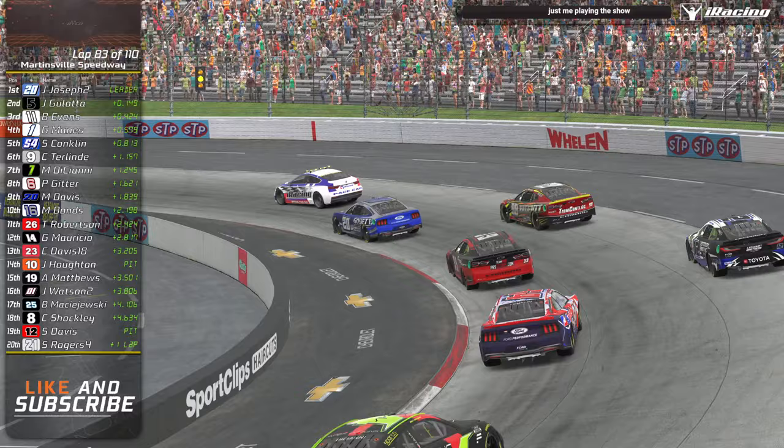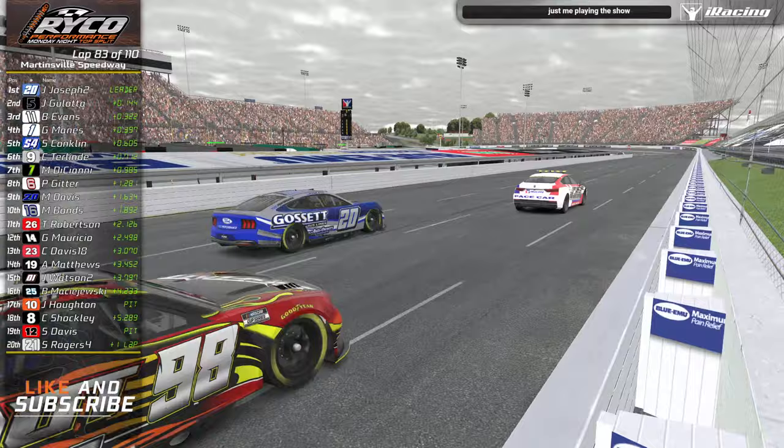83 laps on the board. A lot could happen still for our drivers, as we're just about 30 laps left to go in the race.